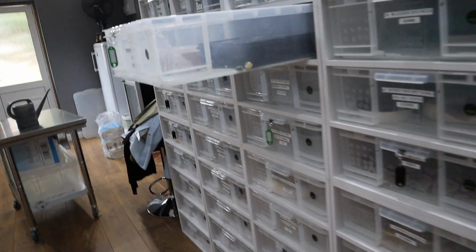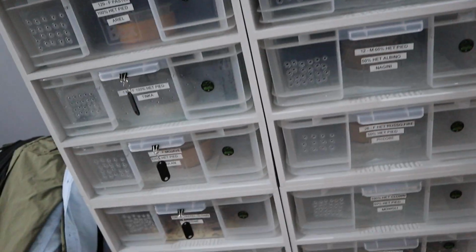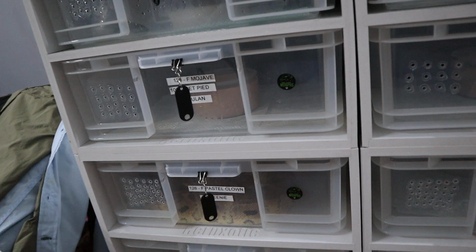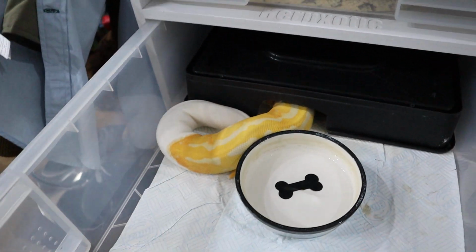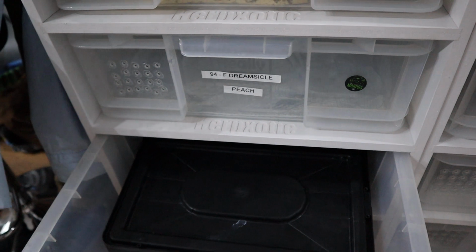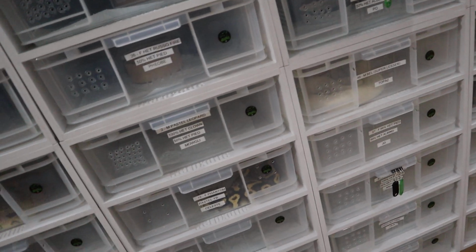I think, are there any other girls I wanted to show you? Let's just have a wee look. Peach and Bowser, our dreamsicles, both 8 Maltese this week, and looking good. So fine. Look at the boy. He's under his hide. So I think that'll about wrap us up for today.